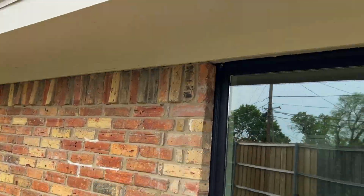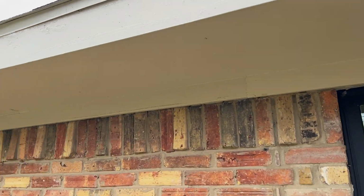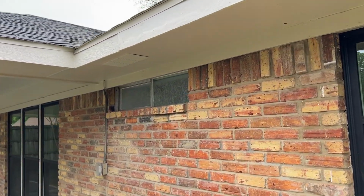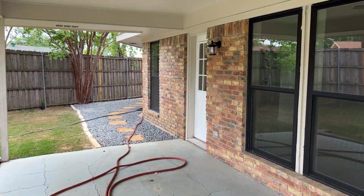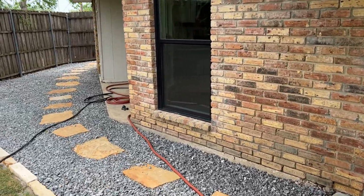Soffits are okay. There's some areas like this. It probably was originally cedar or masonite. It looks like they've replaced it at some point with masonite. I don't think that's hardy. No, it's masonite. Again, not terribly atypical for houses like this.